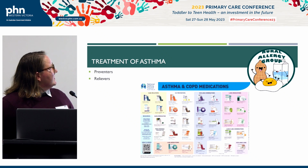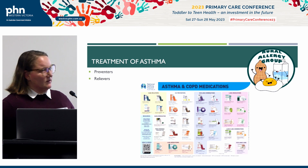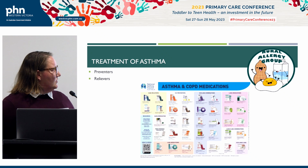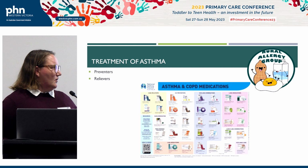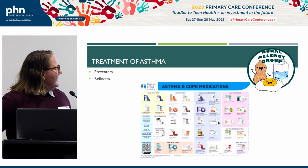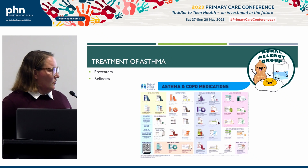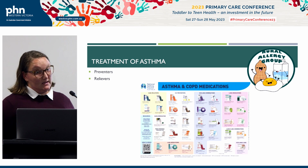So that's preventers. Relievers, you've got your salbutamol and the like that obviously are for when they're starting to feel a bit wheezy, a bit tight in the chest. They can have that to relieve the symptoms. Again, strongly encourage the use of a spacer. Obviously, it's not always practical if they're going out for a run. You know, there's not really a pocket to put a spacer. But yeah, just generally if they're using it at home or they've got a footy bag or something, then to put the spacer in there.